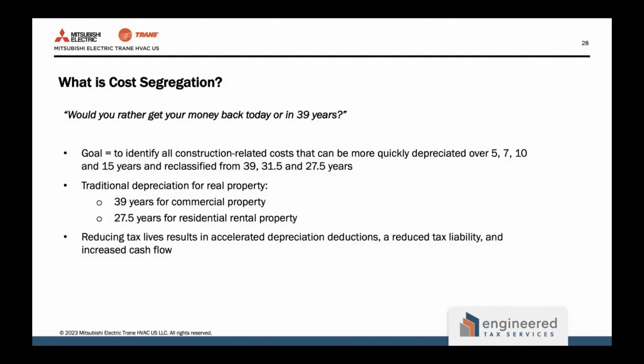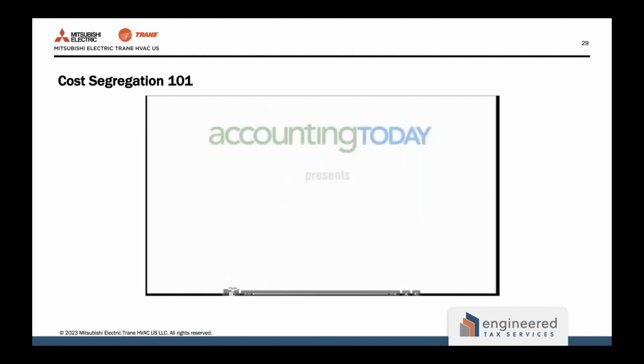Depending on the building type, we can typically accelerate and recapture about 30+% of the purchase price or build cost back year one, not including land. Land isn't depreciable. And in the next slide, I have a short video for you.